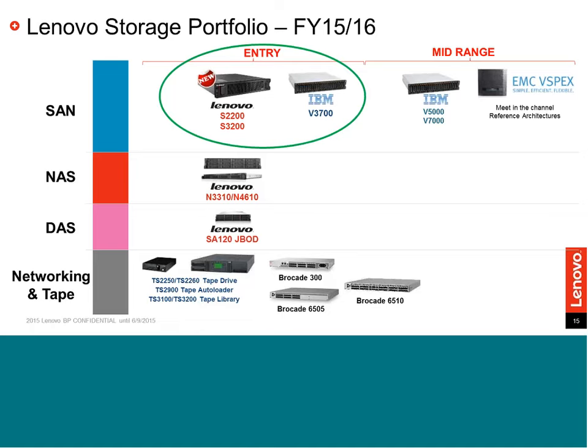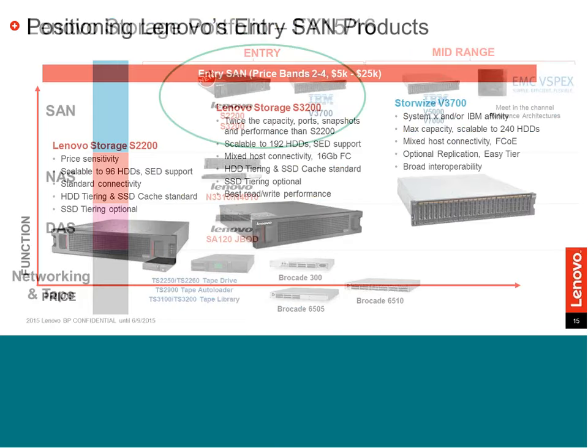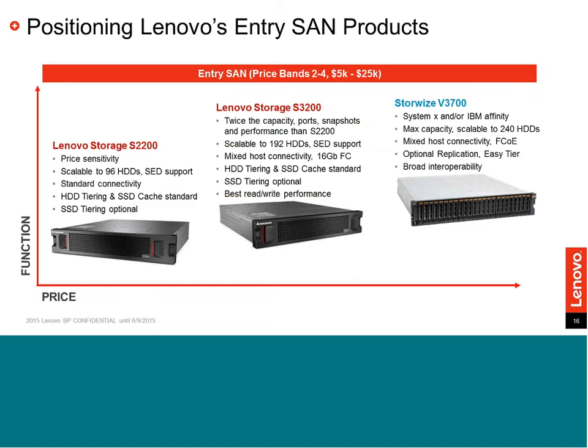And then from EMC, we only have these reference architectures that are listed on the Lenovo website. Then the tape products are listed here. As you can see, these price bands are from 2 to 4. You can have something from 5K up to 25K with these products. Notice that there are 96 2.5-inch drives on the 2200, 192 on the 3200, and up to 240 on the V3700.